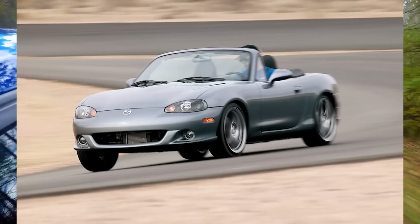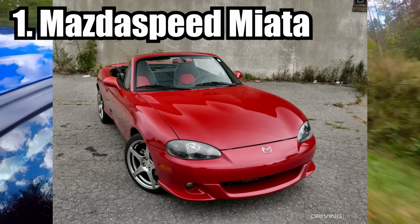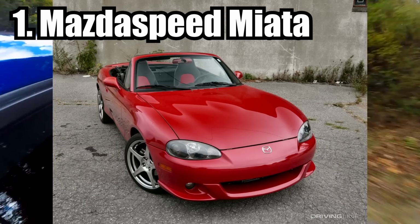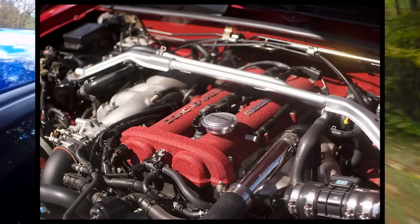The first one is actually an extremely popular car. It is obviously a Miata, but not just any Miata, the Mazdaspeed Miata. This is a turbo Miata from factory. It was available for the NB generation. It had 178 horsepower, a 6-speed gearbox, aluminum heads, changed compression.